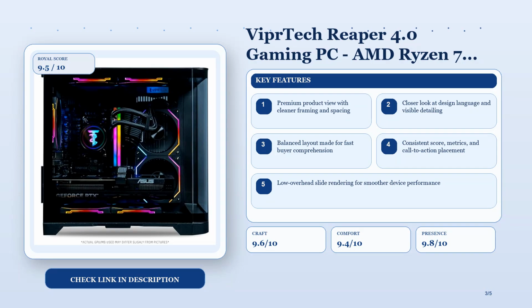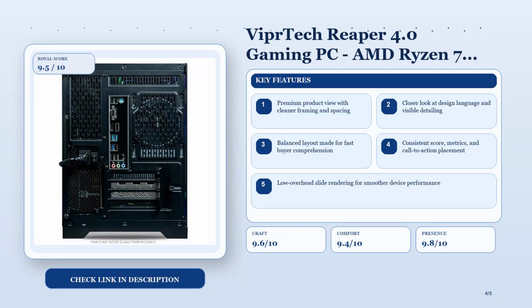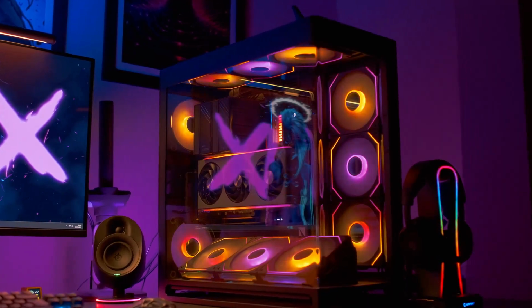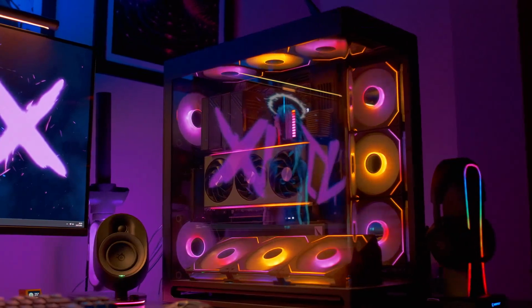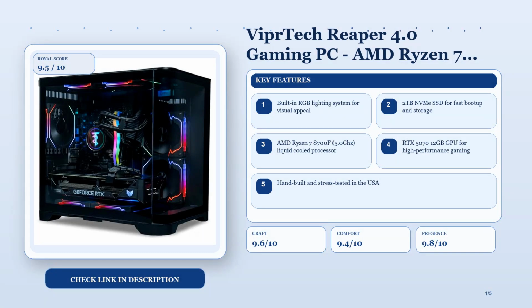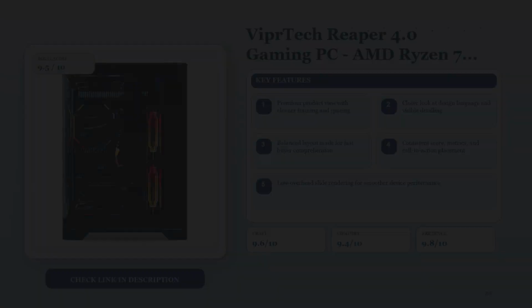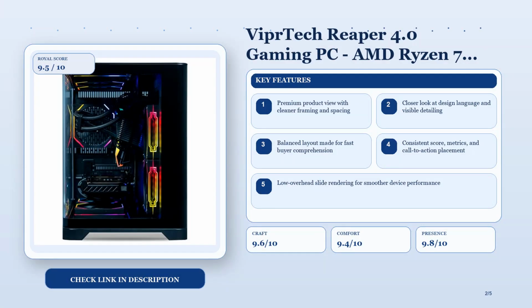For most buyers, the real question is not whether the ViprTech Reaper 4.0 gaming PC, AMD Ryzen 7 8700F, 5.0 GHz liquid-cooled, RTX 5070 12GB, 32GB DDR5 RAM, 2TB NVMe SSD, 800W Gold, VR-ready, Wi-Fi BT, Win 11, desktop computer, Black, sounds impressive on paper, but whether strengths like the system and showcasing your internals with the built-in RGB lighting system actually make daily use feel easier, more dependable, and more worthwhile after the first few days of excitement wear off. It is also smart to think about long-term satisfaction.